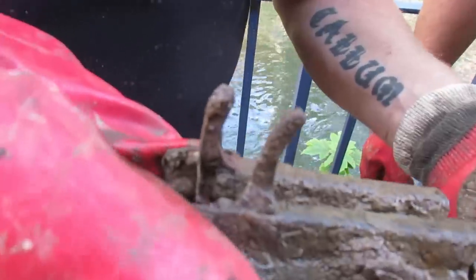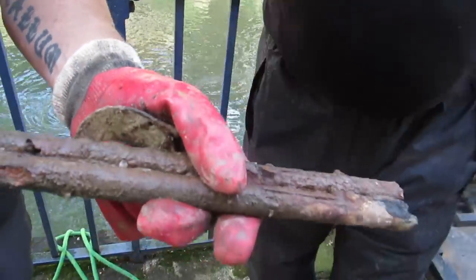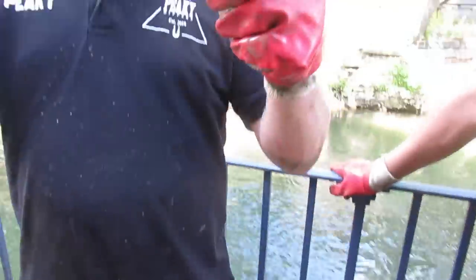It's definitely a child's toy gun. And I'm certain that's early to mid 1900s. Very nice, there you go.